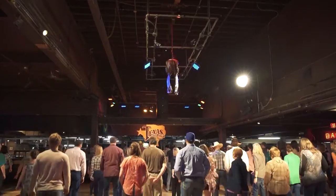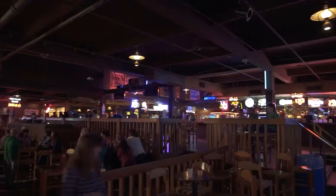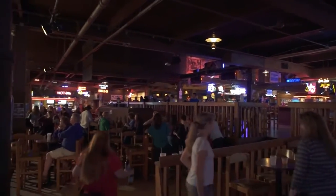How much square footage is this place to enclose all of this in one location? Over 100,000 square feet. 100,000 square feet? Capacity, we hold over 6,000 people here. In one night? In one night. 6,000 people. We'll have 6,000 people here this Friday night. How much alcohol does that correlate to? It's a lot. That's a lot of alcohol.